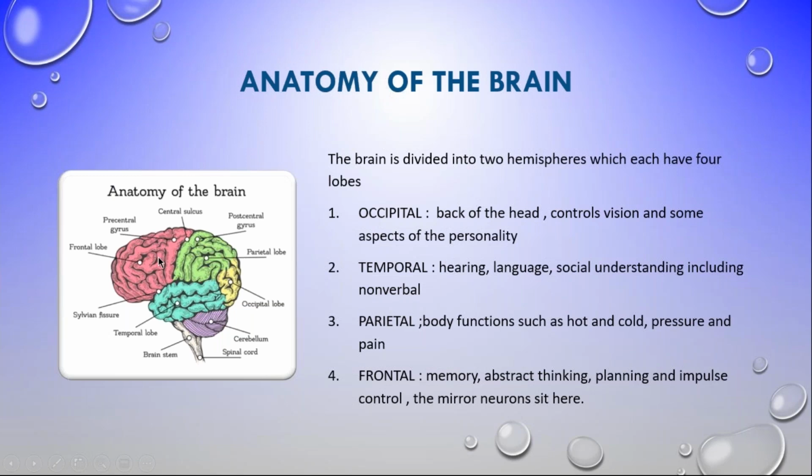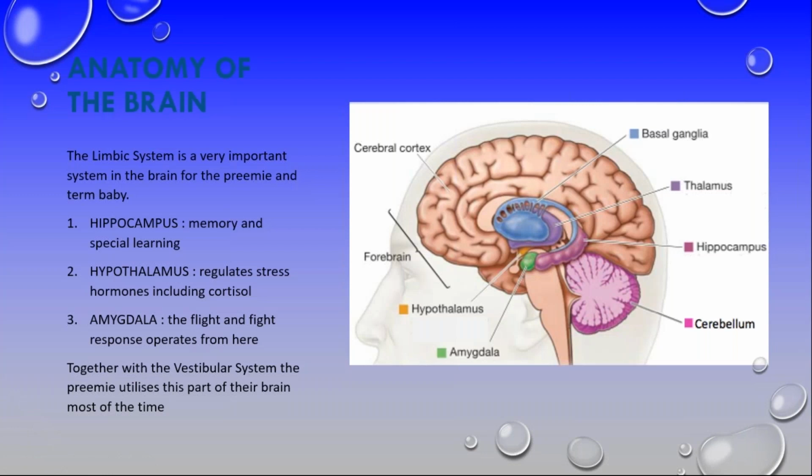tidies up the brain, and makes it easier. The limbic system is very, very important in the brain of the preemie and the term baby. This limbic system consists of the hippocampus, which is memory and spatial learning, the hypothalamus, which regulates the stress hormones, and the amygdala, where the fight and flight response comes from.